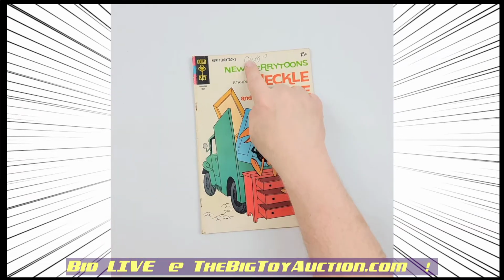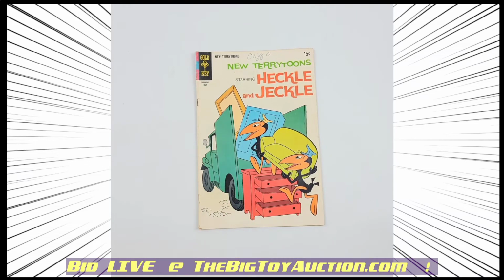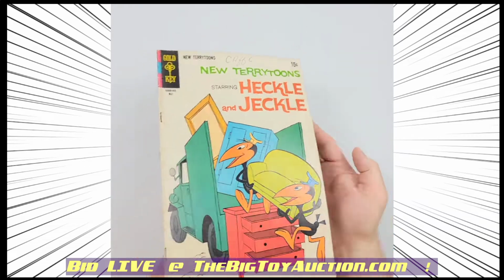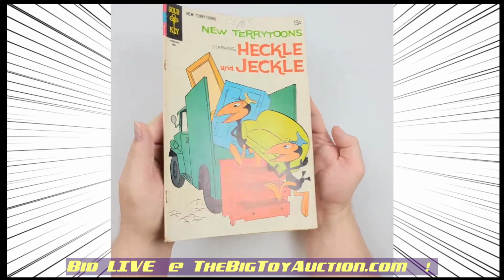We're going to move on to Heckle and Jekyll number 8 by Gold Key Comics, May of 1970. Again, a little bit of wear on the spine, some darkening of those staples on it. We'll show you the back cover as well. You can see up at the top, this is part of the Cliff pedigree.